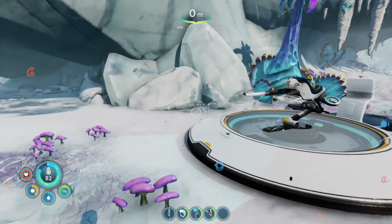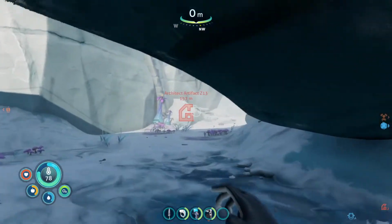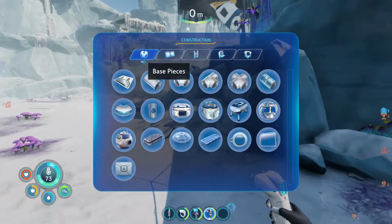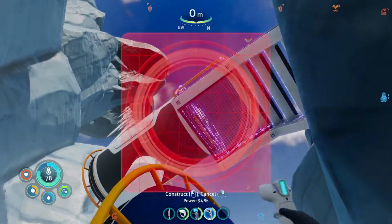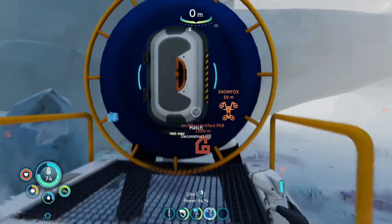I feel like there's something else I wanted to do. Ooh, there was one other thing. I did want a quick access up top. But I have a hunch that will be a pain to accomplish. Oh my god, did that really work? It's inconvenient.